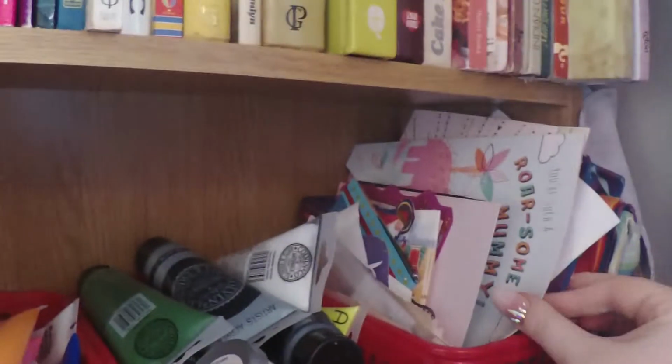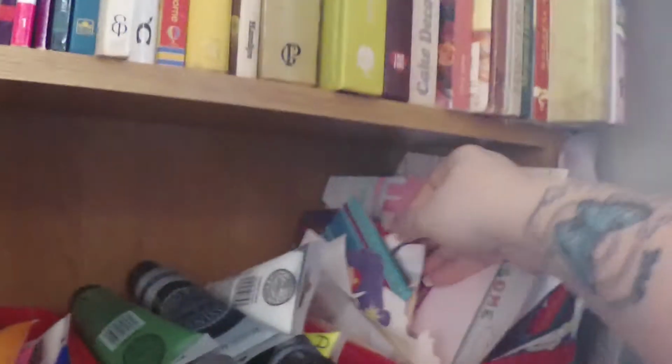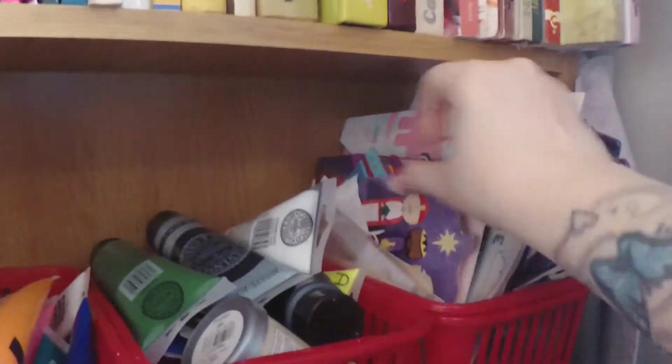So this is our goodie shelf, and then we got these little containers full of paints, lots of paints, and these are our cards. So we get old cards and we make them into bookmarks. So these are the ones we've already done. These are Christmas cards made into bookmarks. And then we've got all our other books. Up here are pencils, pens, felt tips, Sharpies, stuff like that.